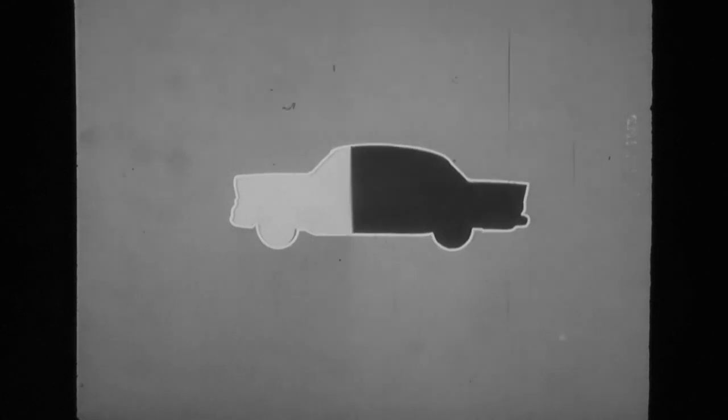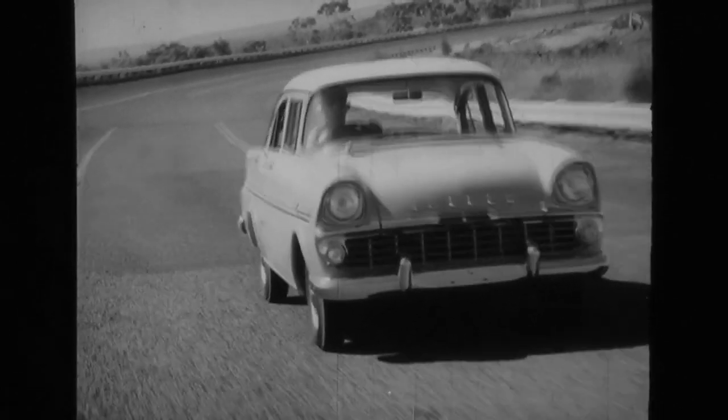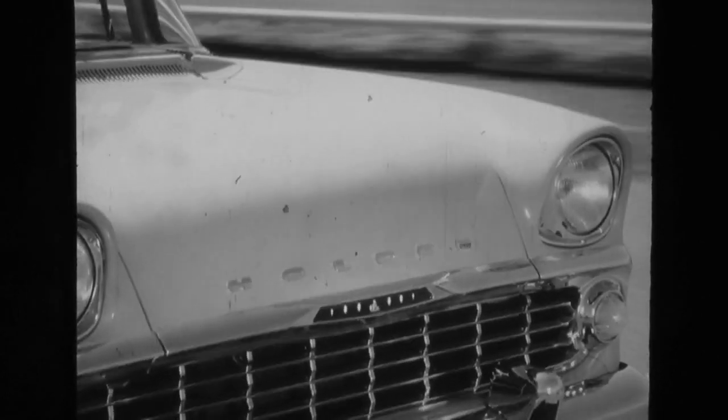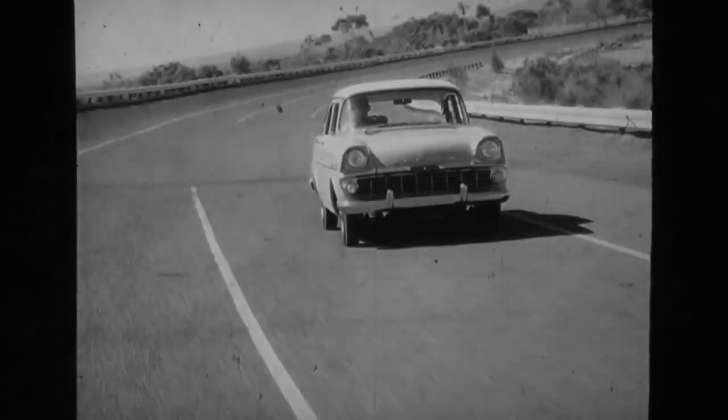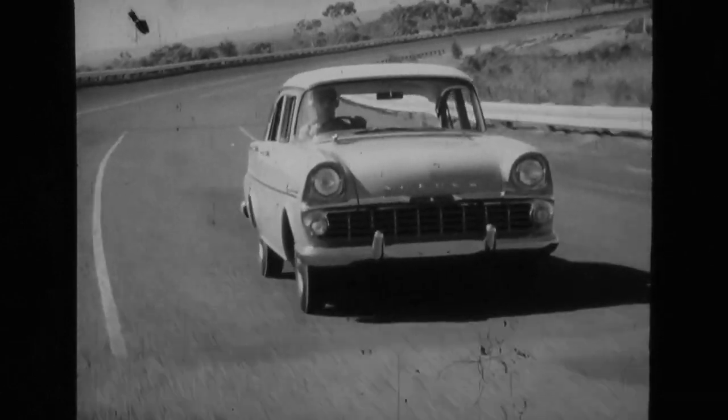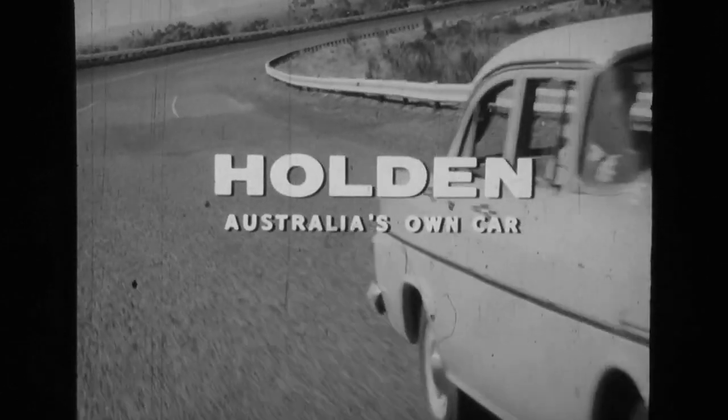In fact, 2/3 of the factory cost of each Holden represents work done by independent Australian companies outside GMH. Holden production is Australian production. It has helped expand employment opportunities for thousands of Australians in a wide range of industries throughout the Commonwealth. Australian through and through. That's Holden, Australia's own car.